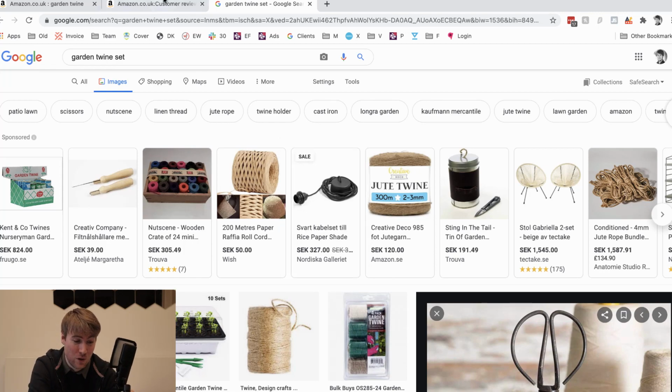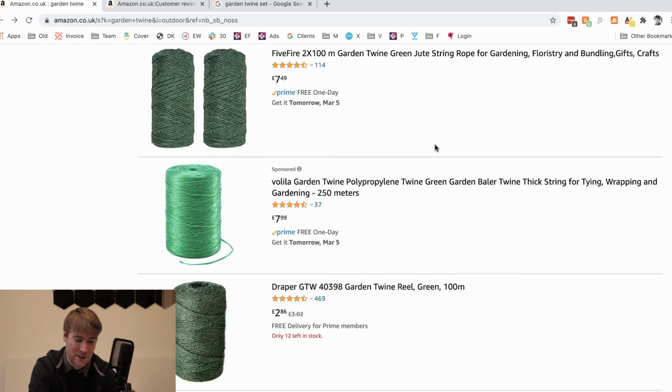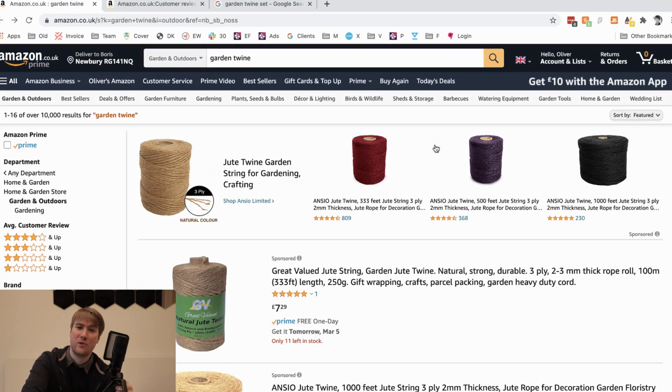Everyone's selling 2 rolls of twine. Maybe you could try a bundle of 3. Test the garden accessory set. Test the gift wrapping set. See which one sells the best. Whichever one does, order a larger amount, and then make it profitable. Alright, I hope this has been insightful for you. It's been super fun to shoot. It's actually quite an interesting niche. Hope it's given you some insights.